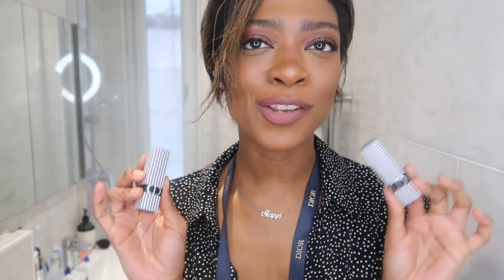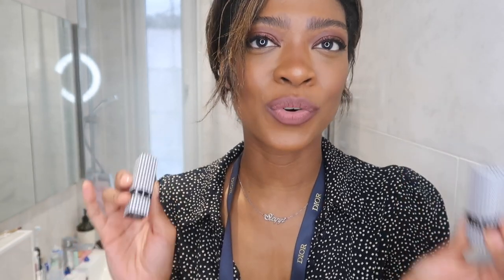Today I'm going to be doing a video on the brand new Dior Nude Look lipsticks. The packaging is new and limited edition, and the bullets are new and limited edition, but the actual lipsticks themselves are signature Dior shades, but they are shades I've never tried and I couldn't see very many reviews on, so I thought I would give it a go and try them out for you guys today.